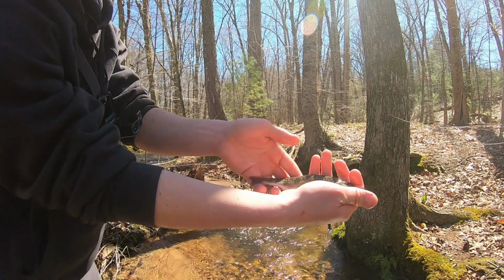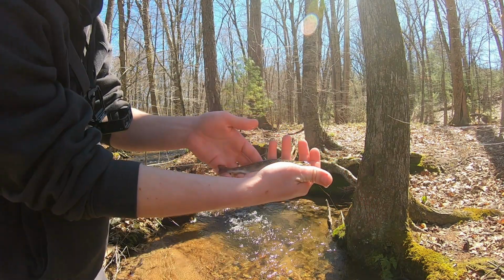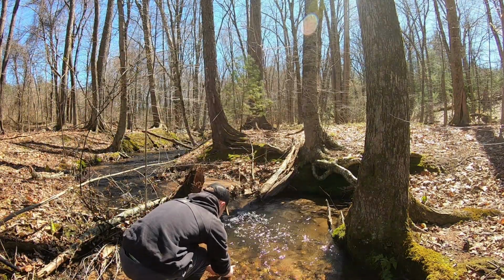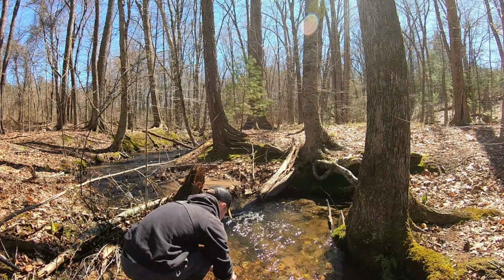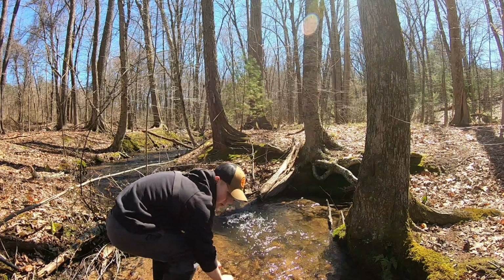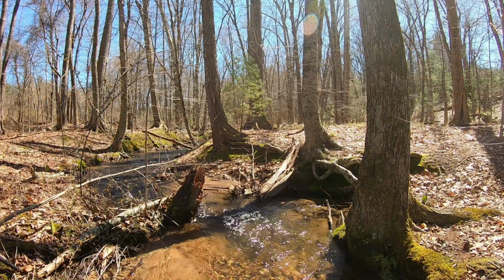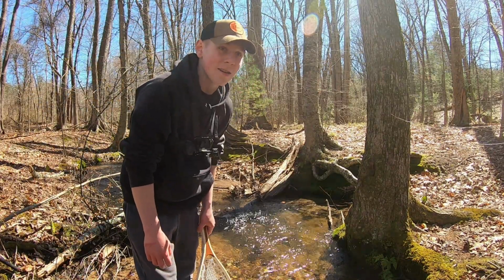This is what we've been waiting for this whole time. That's it. Brook trout right there, a native one. We're gonna let him go. There he goes. Went downstream. And my net's going downstream too, that's not good. That's what it's about right there.